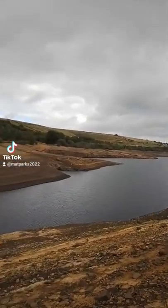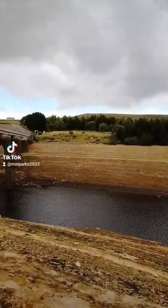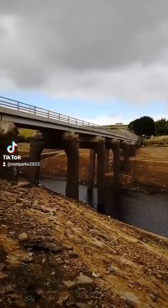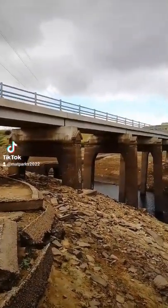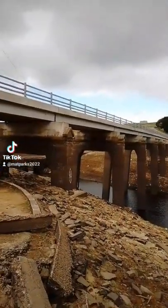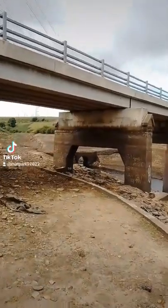So you can see what we've got is this almost lunar landscape. You can see how low the water is and how far up it normally should be. That's the bridge you can drive across today. In the distance, you can see something else.